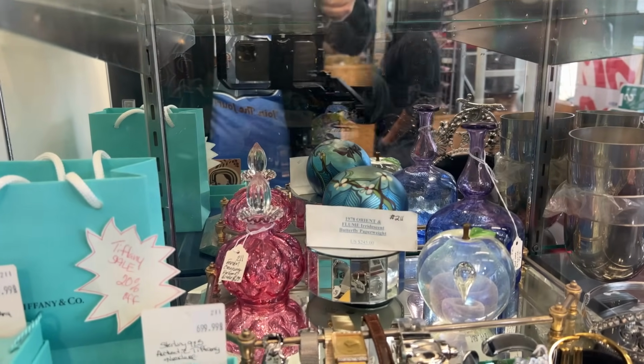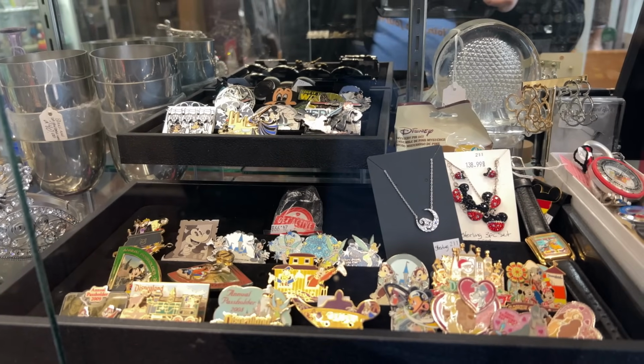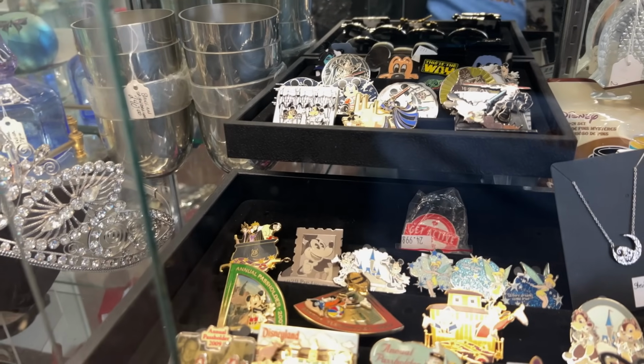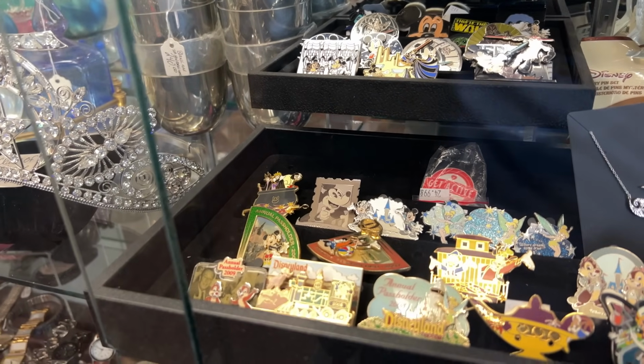I see in the back there, they've got some 1978 Orient and Flume butterfly paperweight. That's beautiful. Over here, we have some Disney pins. I've always loved Disney pins. I collect them whenever I go to the parks. I see down there some interesting ones. Annual pass holder exclusives from 2007, 2008, 2009.